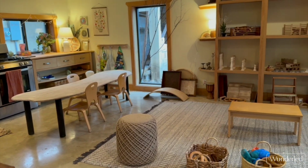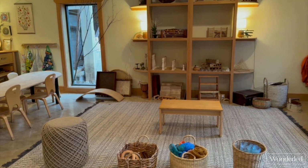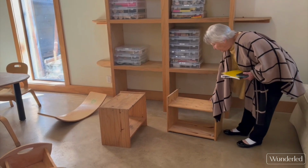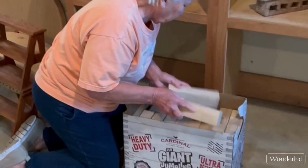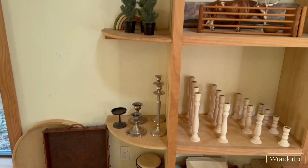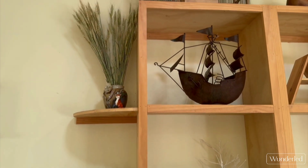Next, we have the Wonder Wall that sits in front and center in the block area. What a glory! I originally had planned to use this for storage and was going to put curtains up, just like the forest school had. But then I invited Sandra Duncan to come and help me. She really brought the magic and wonder to this wall, to this shelf.